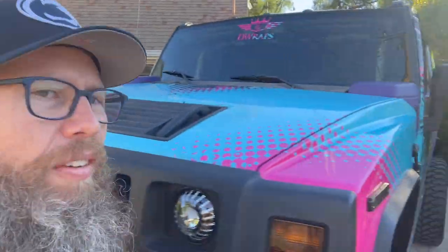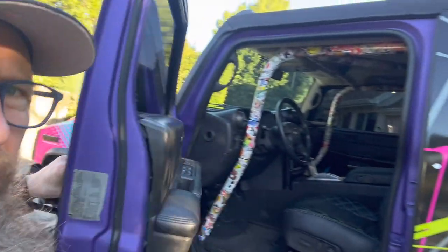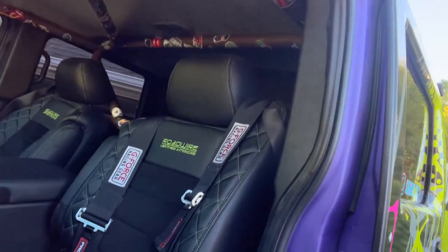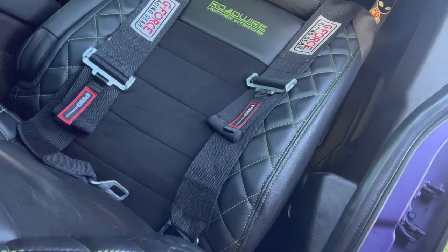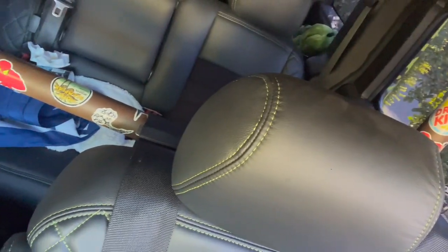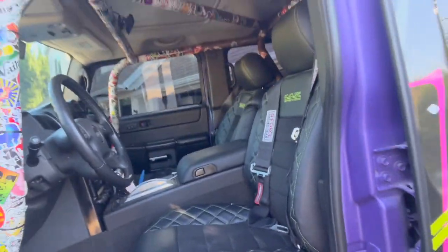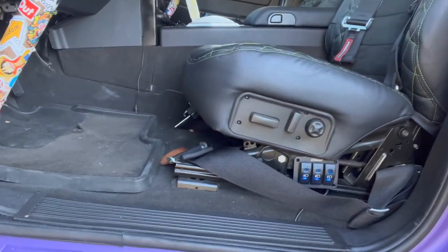What else? Let's see if you guys haven't seen any of the interior. Let's open this bad boy up real quick. All right, obviously we got our whole roll cage going on in here. Got the Roadwire with the green, and the stitching, the diamond, of course, the suede inserts, looks really good. Obviously, we have it all the way in the front and the back. Don't mind, we still got some stuff from SEMA in there. What else? Got a little XK Glow switch on the side here for our front bar with the chase lights. And that's it. I'll get some of the stereo as well so we can check that out.